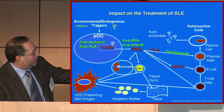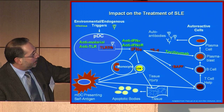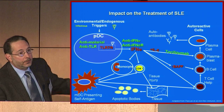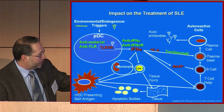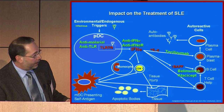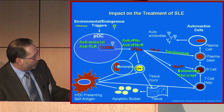So interferon alpha plus IL-6 tends to force the plasmablast into plasma cells, which could be autoreactive and produce autoantibodies. And there's currently a trial in lupus nephritis using a biologic that is an anti-IL-6. And finally, interferon alpha in association with B-cell growth factors and B-cell survival factors promotes B-cell transformation to plasmablasts.